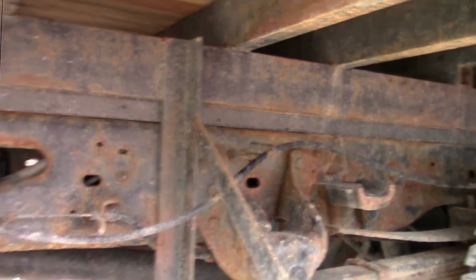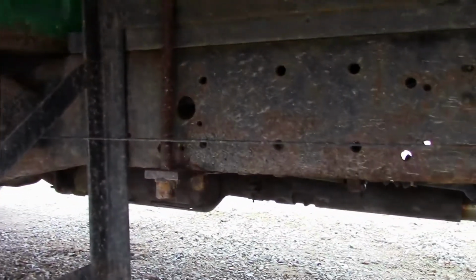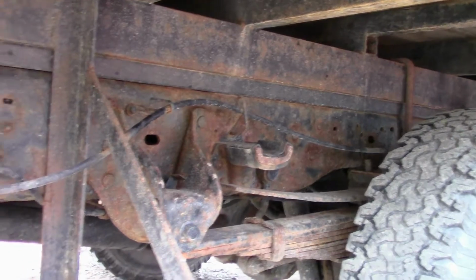Now we'll be able to cut those brackets out of here because the parking brake cables run through them. And then I'll undo the U-bolts and we should be able to pick up the deck with the tractor.